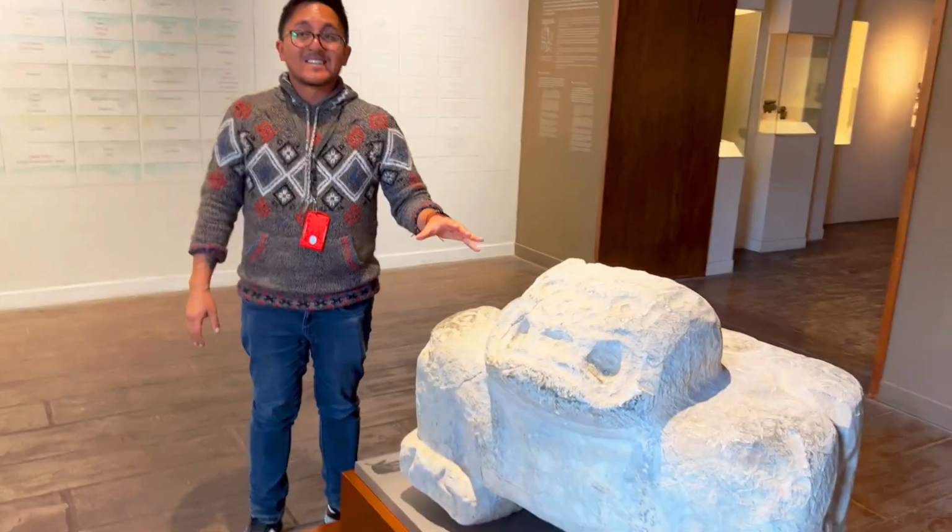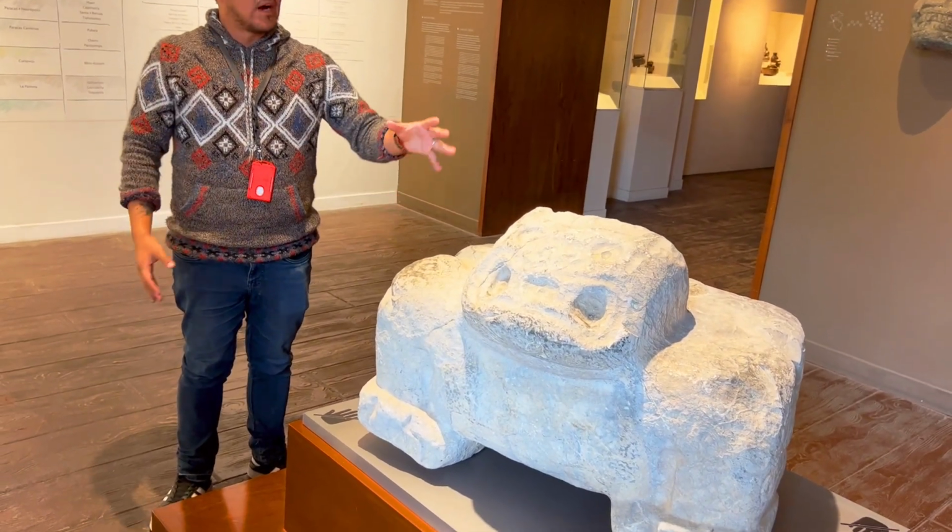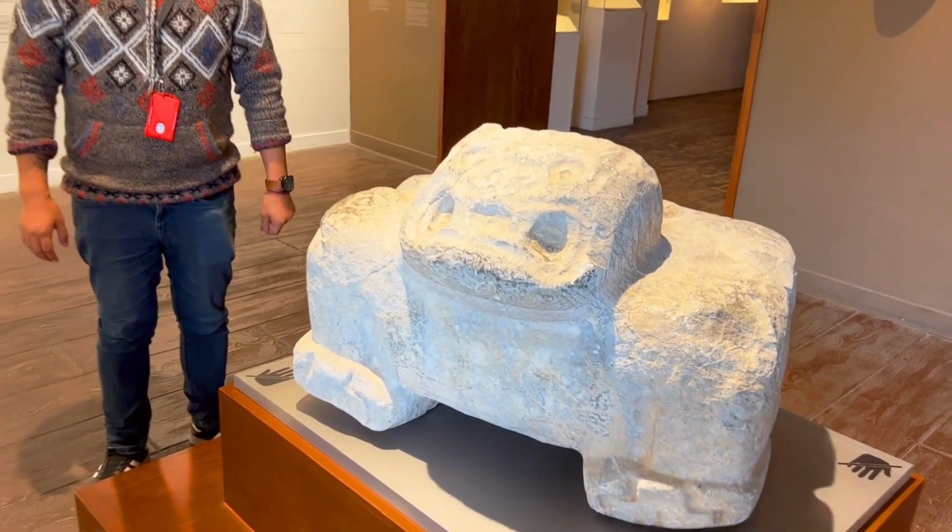This is the explanation that I already gave about the religion. Can you find the three animals here? It's easy.